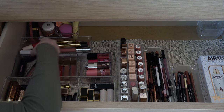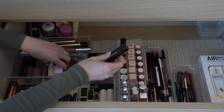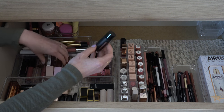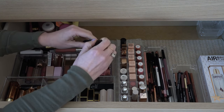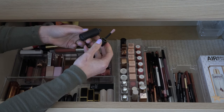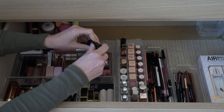I think I want to do, yeah, one of these from Westman Atelier. These are like lip balms, but they have like a doe foot applicator and a little bit of color. This is the shade Nana. It's like a beige, kind of a pinky beige.